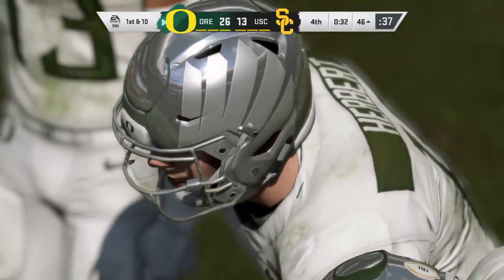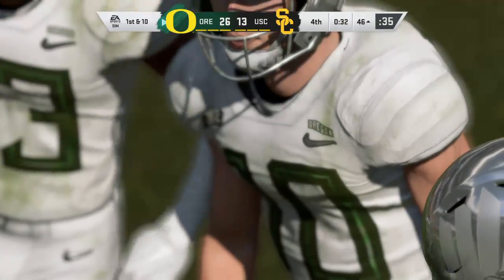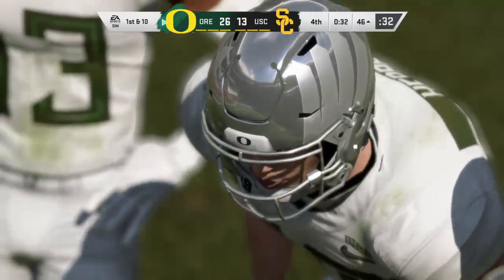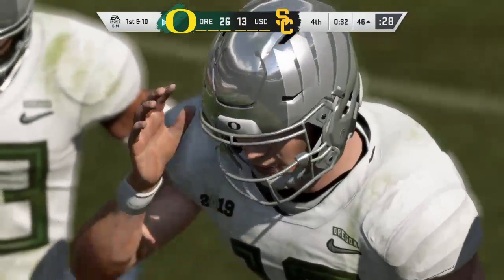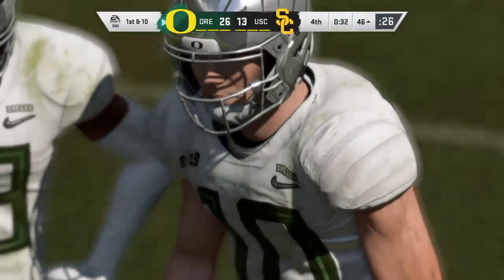And 3 timeouts remaining here defensively, but really not much reason to use them at this point as this one is all but over. If they use the timeouts here, it's strictly for show. We got a plane to catch.